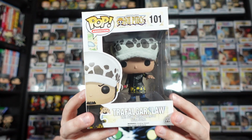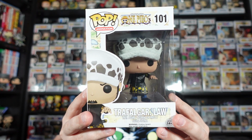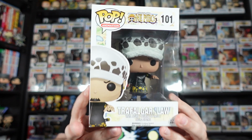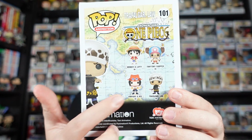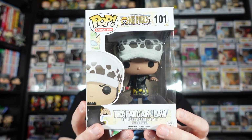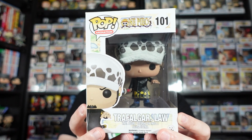I wanted to grab this one because the Critical Role crew are heading to MCM Comic Con London at the end of October, and Matthew Mercer actually voices Trafalgar Law in the English dub. Travis Willingham, who voiced Ace, is also a part of that Critical Role crew, and I just thought it would be so cool to actually get this OG one signed instead of the newer release.